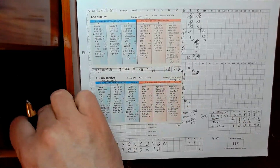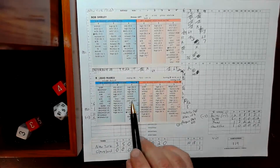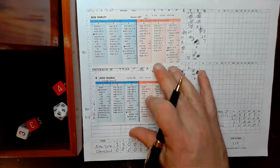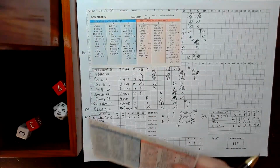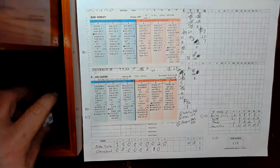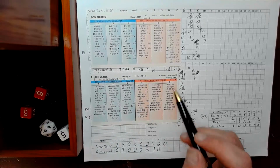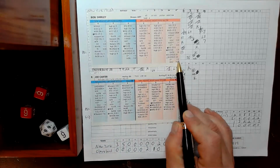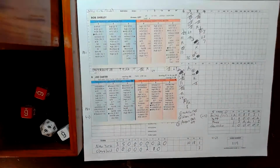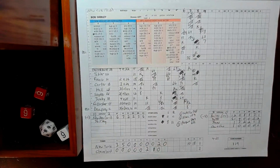Julio Franco. It's a 3-7 for Franco, struck him out. 1 down for Joe Carter. Joe Carter. That's a 6-12, and that's a split chance. 1-18 is a single. That's a 6, so it'll be a single for Joe Carter. Single for Carter. Shirley's got to be reaching fatigue here shortly, I imagine.